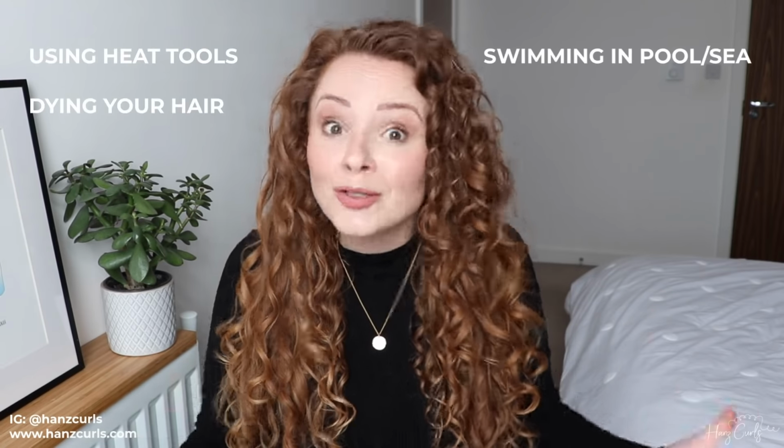Heat damage is the one that everyone is aware of. We all know that using heat tools can damage our hair. So using straighteners, curling tongs, the hairdryer, even the diffuser if you're using a high heat can cause damage to your hair. And most of us use heat protectant on our hair, I hope, when we're using heat styling tools. But when it comes to diffusing, lots of us forget. I think when you're using a low heat on the diffuser, it doesn't matter as much, but I am guilty of creeping it up to a high heat and not protecting my hair. I will hold my hands up to that.